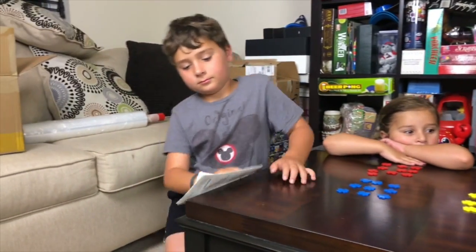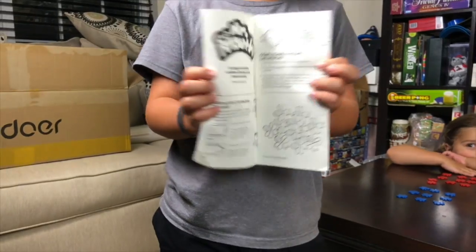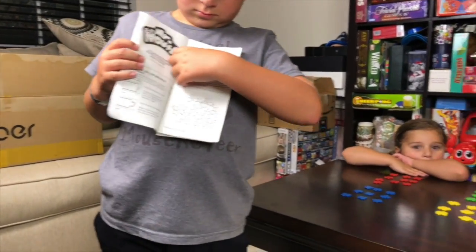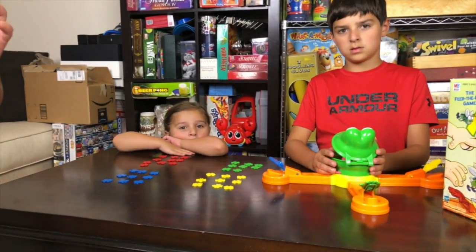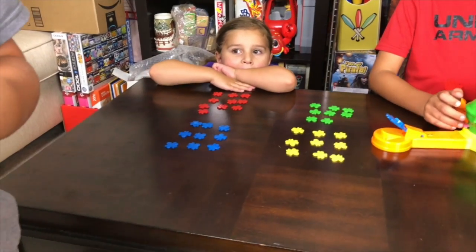Because it's in Spanish, we're just going to make up our own rules. But we already know how to play the game. Oh, those are actually our instructions in English. All right. You can turn it off.